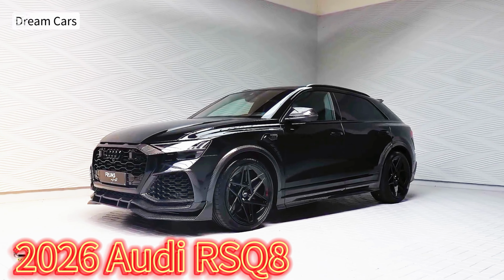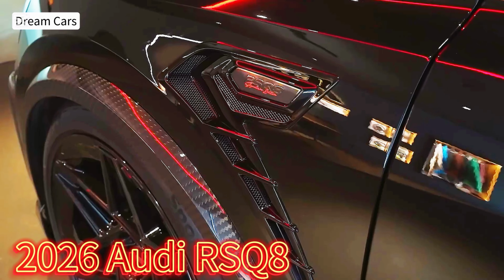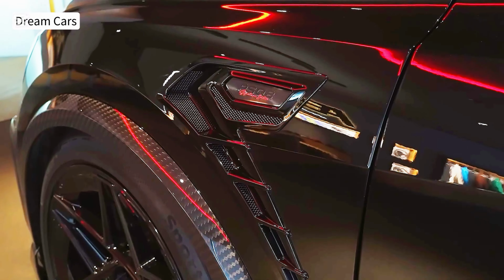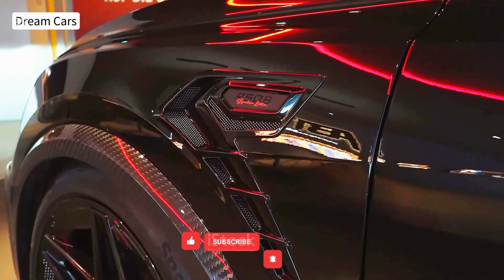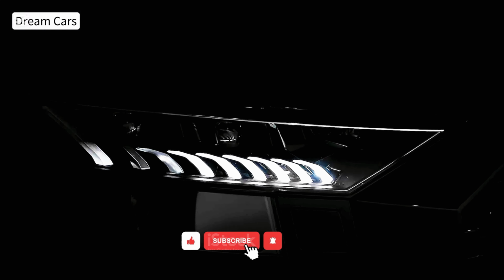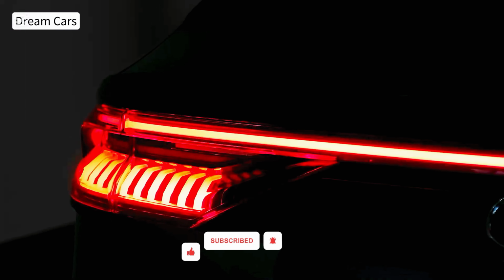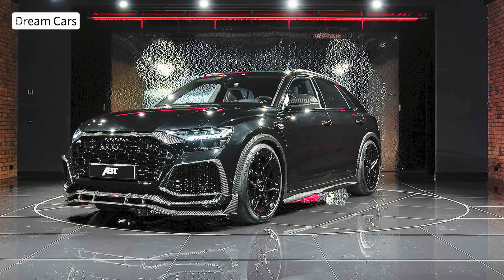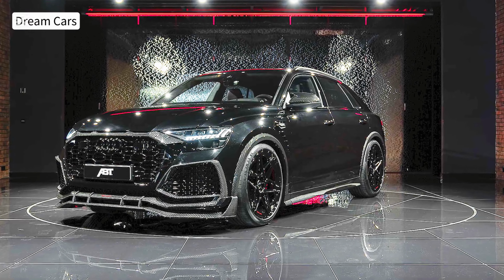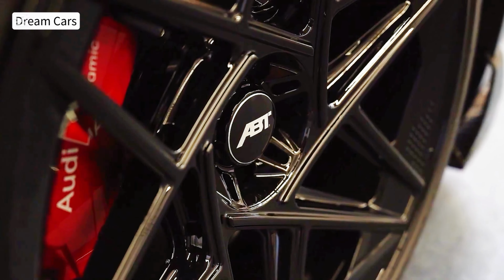Today, we're diving into the breathtaking 2026 Audi RSQ8 ABT. This powerhouse SUV combines high-octane performance, cutting-edge technology, and unparalleled luxury. Whether you're a performance enthusiast or someone who appreciates the finer things in life, the RSQ8 ABT is about to redefine your perception of luxury SUVs. So, buckle up as we take a look at every stunning detail of this incredible vehicle.